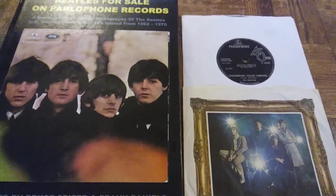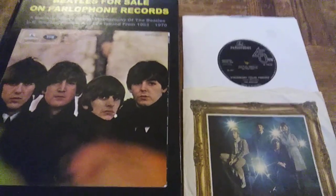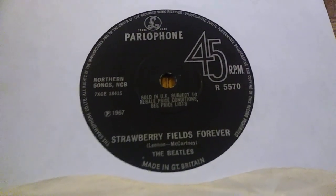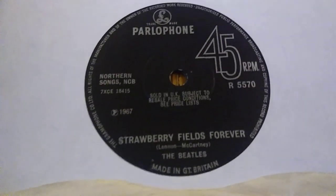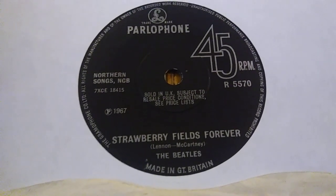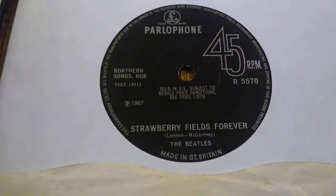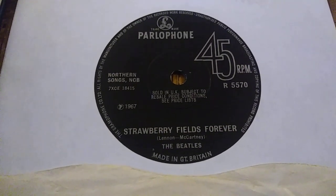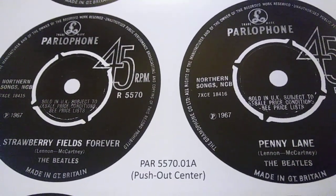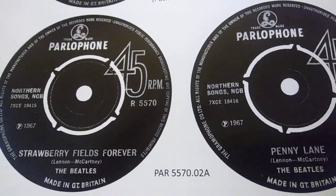All right, just to continue on, here is the UK press. This is the sleeve that was with it. And what's really nice as well is this copy of the label, what the label looks like. These can be found with push-out centers or solid centers like this. Both are first pressings. This is when they started making the solid centers. The way you tell a second pressing is that the label doesn't have the "Sold in UK" text in the center.